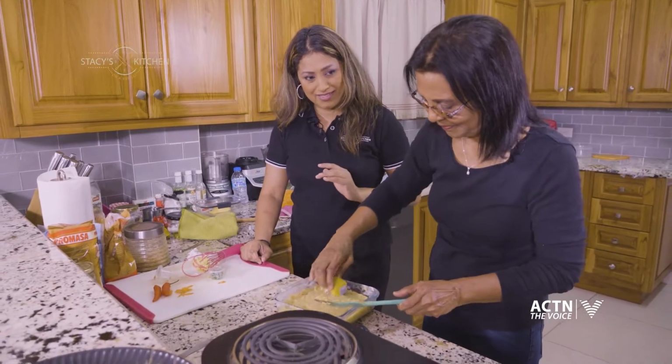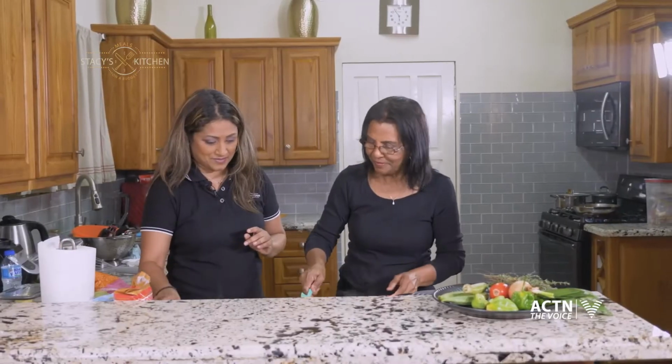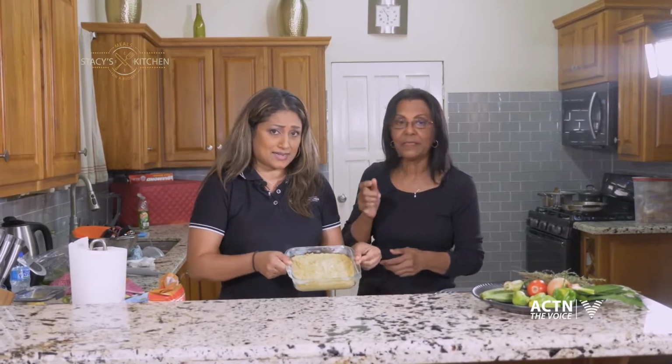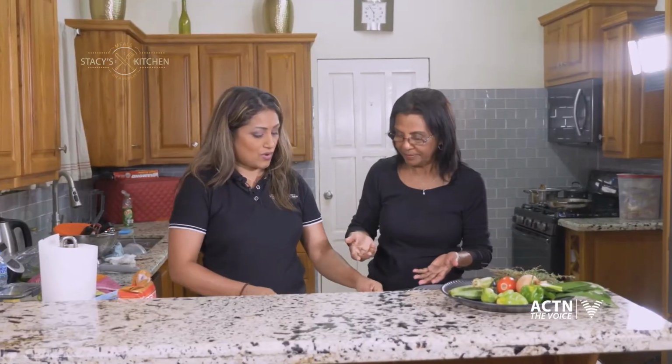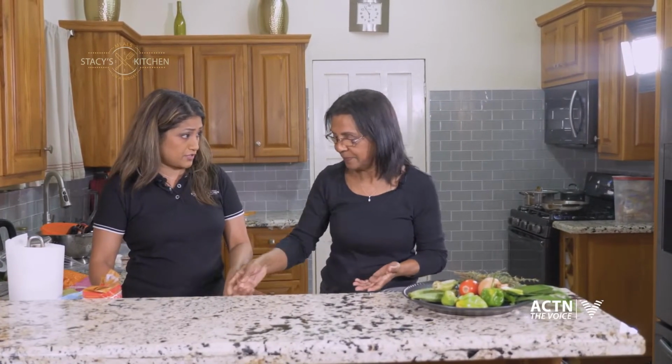Butter. Here you go. Oh, fancy. And there you have it. So when it's cool, it looks so amazing. You can turn it into whatever tray you want to serve. Oh, okay. And garnish. All right, so we're going to put it into the refrigerator.